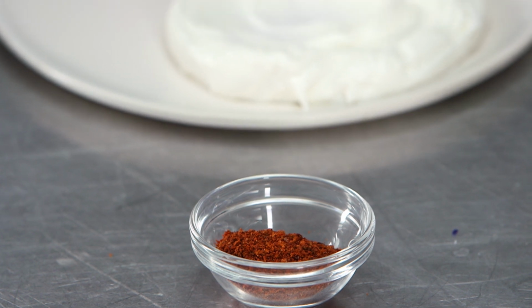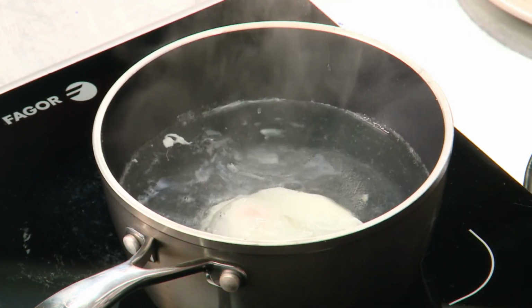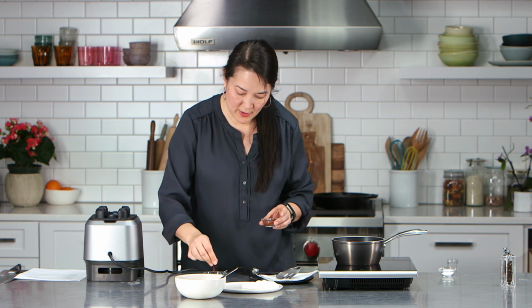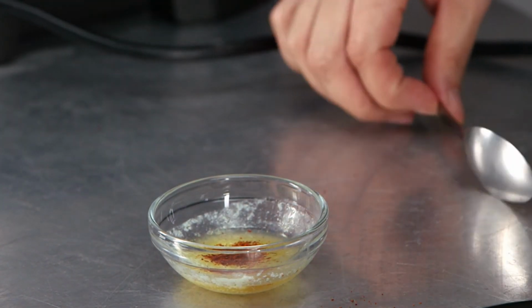Let's see. Let me look at my egg here. I think he might be done. I'm going to let him go 1 more minute, maybe. Okay, so teaspoon of melted butter. I'm going to add, I don't know, maybe like a half teaspoon of the Aleppo pepper.